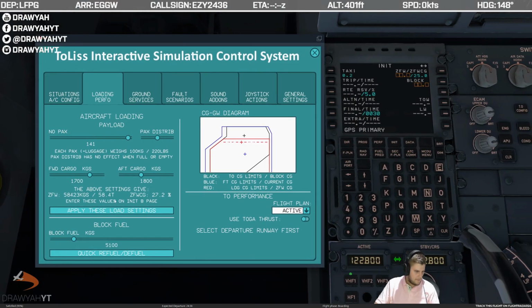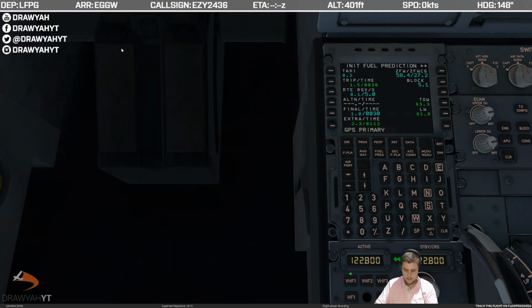Zero fuel weight today is 58.4, with a centre of gravity at 27.2. 58.4 stroke 27.2. That goes there. The block fuel on board was 5.1. Perfect, thank you ToLiss menu.